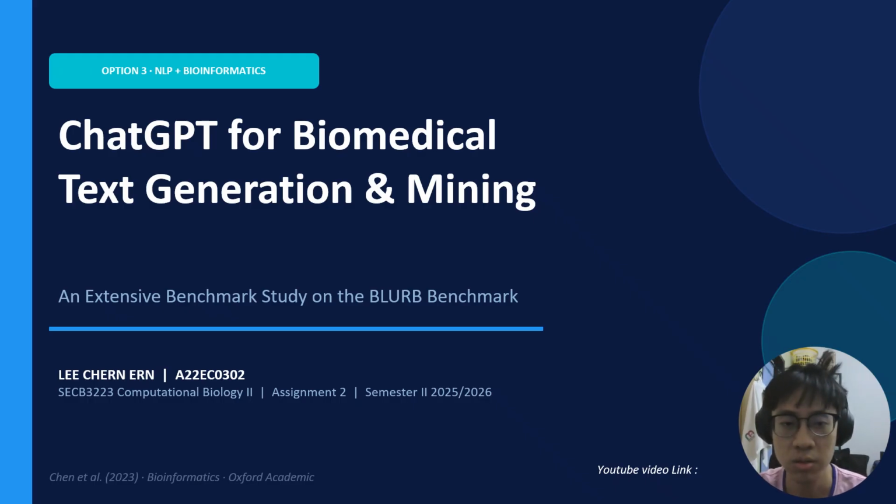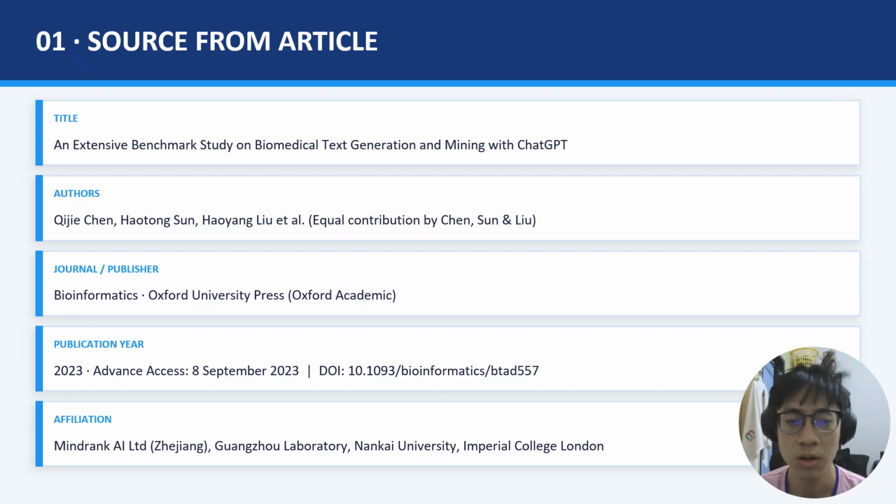So without further ado, first of all, the title is An Extensive Benchmark Study on Biomedical Text Generation and Mining of ChatGPT. As you can see, the authors are TJ Chen et al. The journal published the publication in the year 2023, still not that old, and the affiliations, etc.